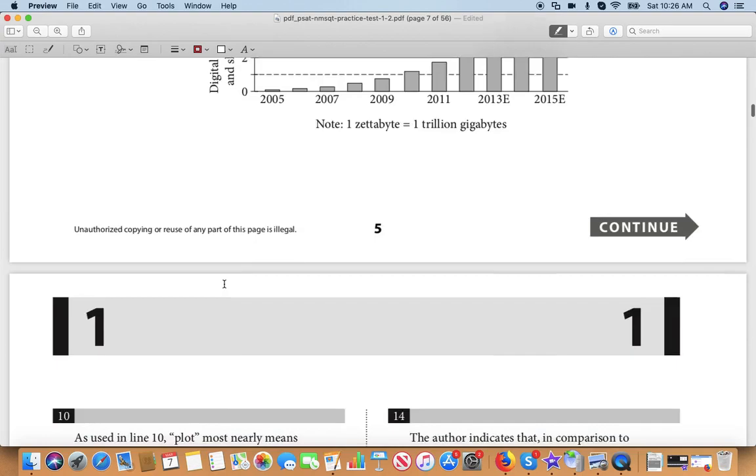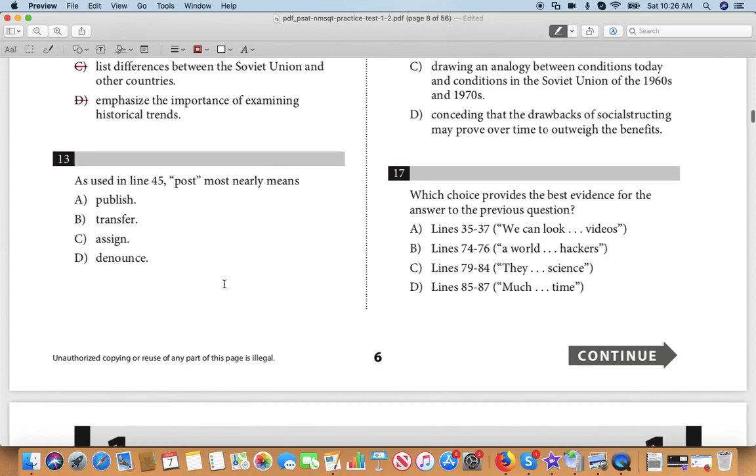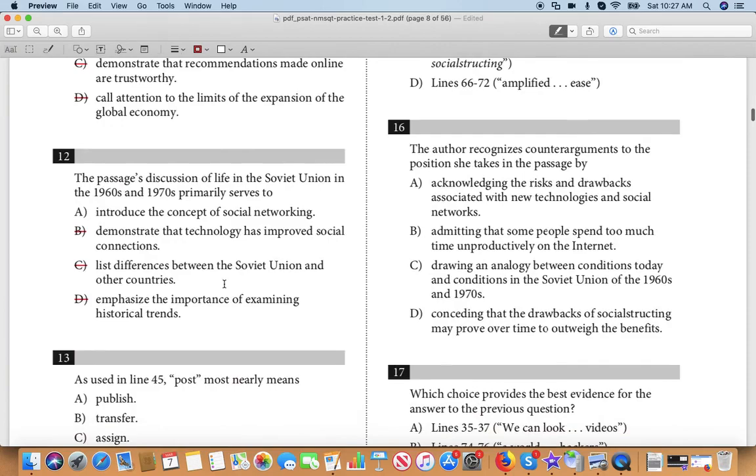Publish doesn't seem terrible. You would be able to understand it. Okay, let's keep it. Now let's try transfer, choice B. We can raise funds directly from individuals, most of whom we don't even know, through websites that allow people to transfer descriptions of their projects and generate donations, investments, or loans. How's that? Publish fits better here. Transfer doesn't make a ton of sense. Let's get rid of B.